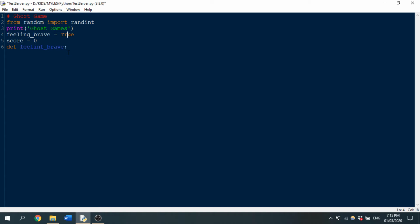Then type close_door equals random 1 and 3. Please don't judge how I type. I'm very slow at typing because I'm still young, so don't judge. Okay, close_door is set to random 1 and 3.